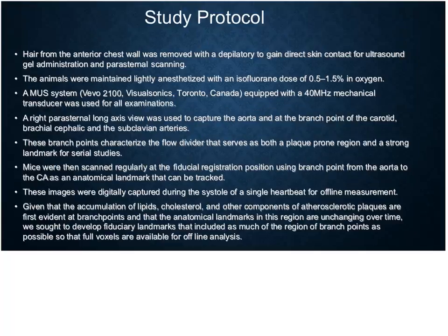The study protocol is simply that we remove the hair from the anterior chest wall of the animal using depilatory to gain direct skin contact, because an ultrasound gel needed to be administered for good transduction of ultrasound signal. The animals were maintained lightly anesthetized with isoflurane at a dose of 0.2 to 1.5% in oxygen. The Vivo 2100 VisualSonics system was used, equipped with a 40 megahertz mechanical transducer.